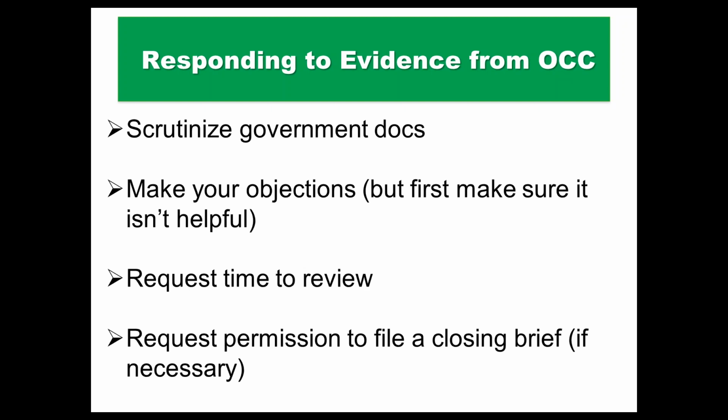Just because the government didn't object to any of your documents doesn't necessarily mean that we're going to return the favor and not object to any of theirs. Now, they oftentimes will bring documentation on the day of, and you could argue that it's untimely in some instances. They might argue that it's impeachment evidence, and so they're not bound by those time restraints, and that may be correct, but you can still scrutinize those government documents. So if they, for example, have a transcript of an interview that your client gave at the border, take a look at that pretty closely.